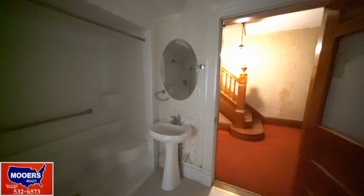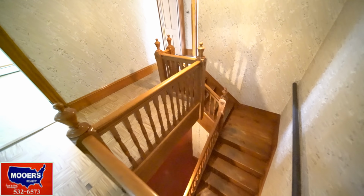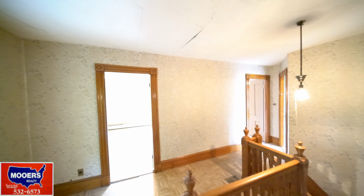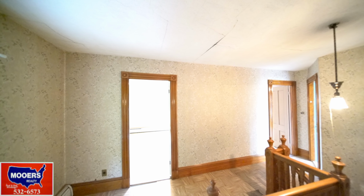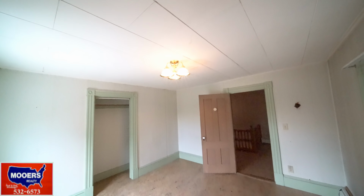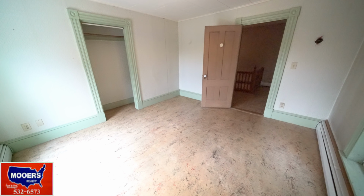Ready to go up to the second floor? If you only needed 2 bedrooms for your personal use on the second floor, you've got those, and then there's an efficiency apartment. The front bedroom with a closet. These are all new insulated windows throughout the home.